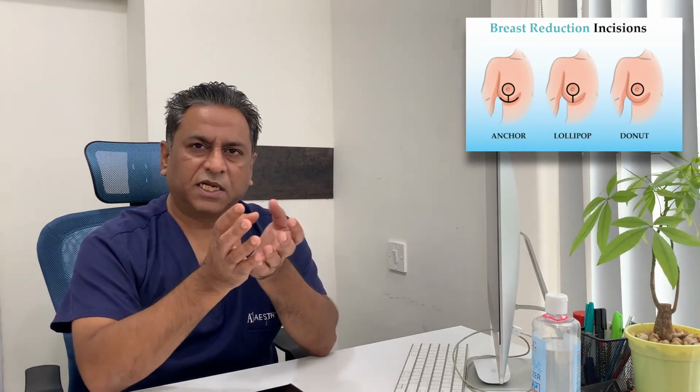The second most common that is being done now is called the short scar technique. The short scar or the vertical reduction is basically where we try and mold the gland rather than the skin, and then the excess skin is removed, so the results stay longer.